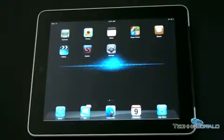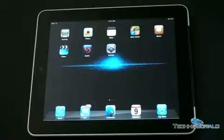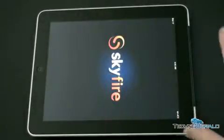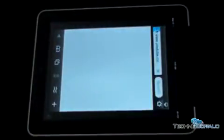Next, we've got Photos. Obviously, everybody knows Photos. Notes, Game Center, iBooks, and videos, all pretty standard stuff. Next is Skyfire. It is actually an iPhone application, but it does let you view some Flash content.